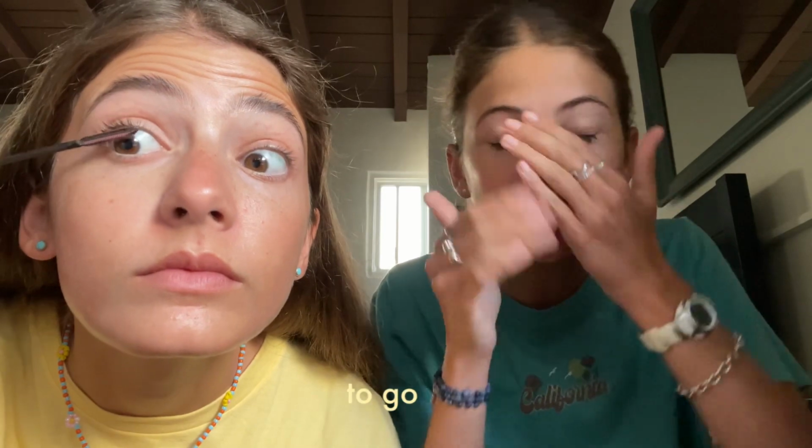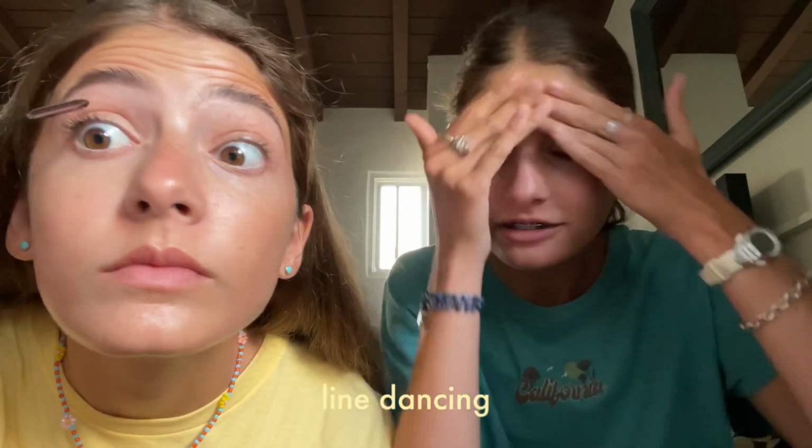Getting ready to go line dancing right now. It's also the day before Emma's birthday, it's Emma's birthday eve. So we're staying up until midnight. Yeah, we're staying up until midnight too, so that she can do a little ode to Taylor Swift's song 22, and she's gonna have a cinnamon roll at midnight. Now you know.